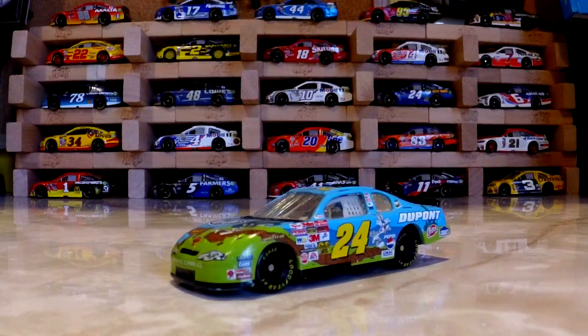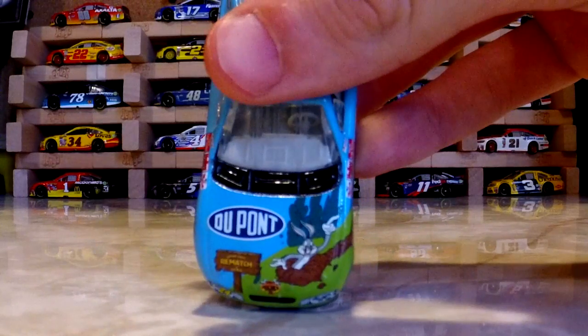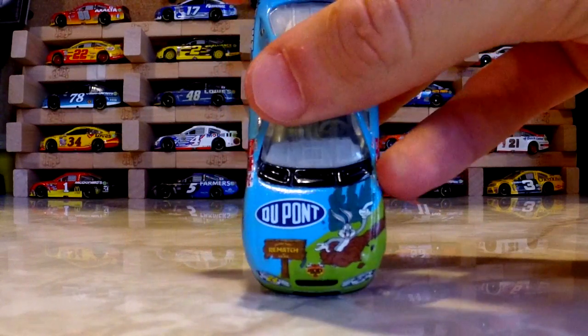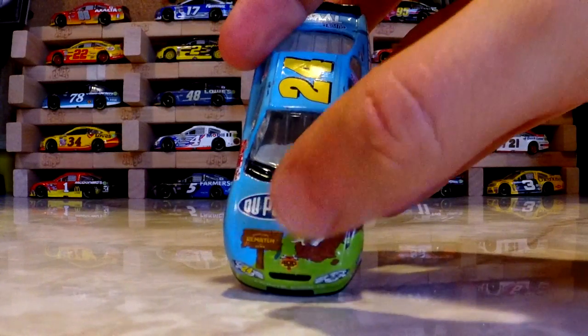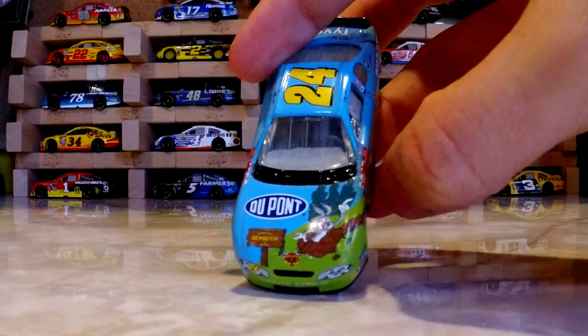Now in terms of design, I love the idea of using land as a design. Because if you look really closely, the hood of the car is pretty much like a cartoon backdrop. Because you got blue here, supposed to be the sky. Then you got little trees here. Then you got the hill. Then you got Bugs Bunny out of his hole, and that's where the brown dirt is.